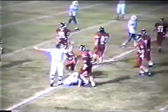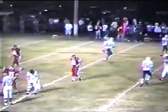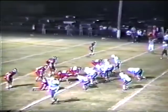Pass is complete. The number 85, Rusty McCool makes the catch. Shoot one linebacker, shoot a linebacker. The tackle was Michael Miller. Go bang, or back sweep. Okay. Ball resting on the 40-yard line of Lamar. Okay, crossbuck this time. Watch out for the crossbuck.